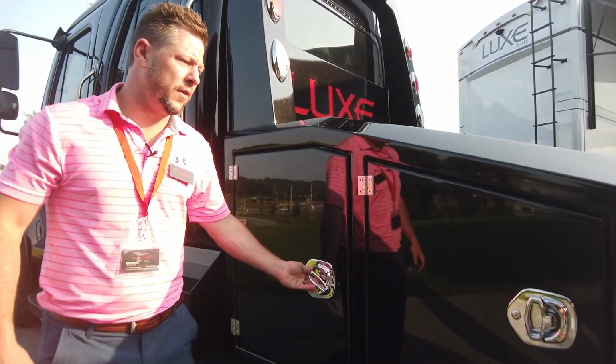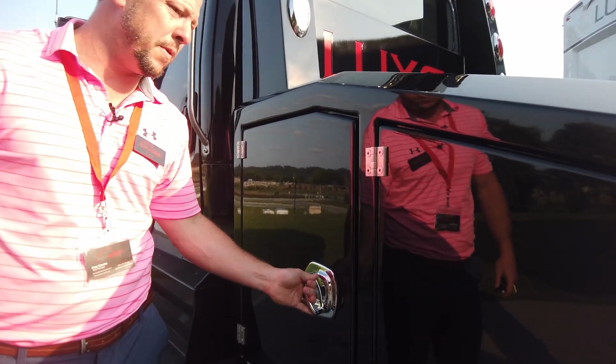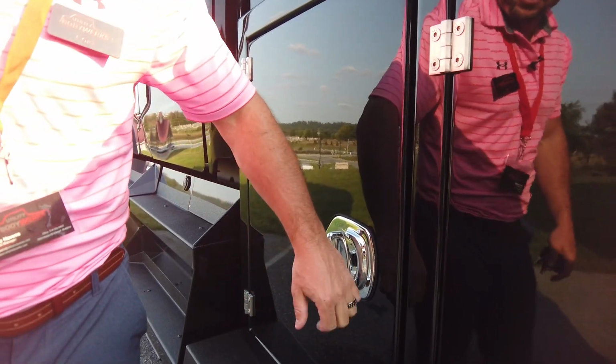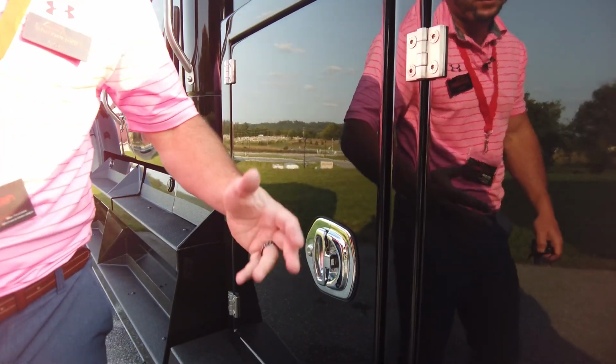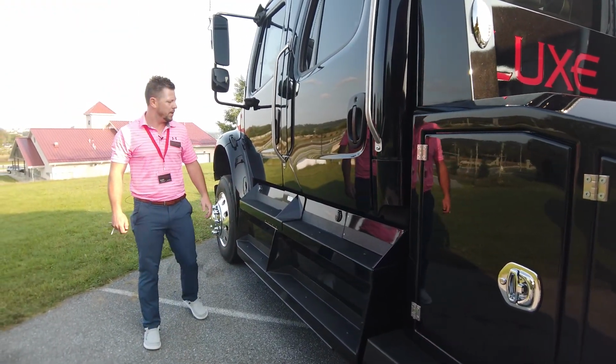The handles will still flip open, and now they just free spin like that. You can't actually open the compartment. There's no way to get it open. There is a key to manually lock it, unlock it as well if there is some failure, say the battery's dead or something with the mechanism's gone bad.